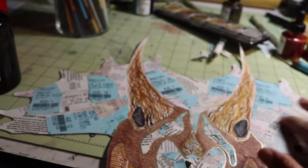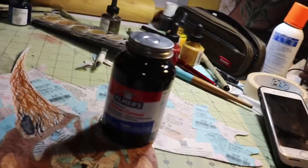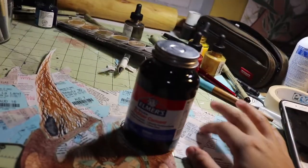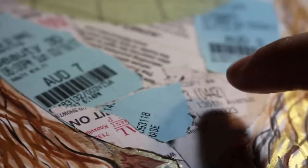I collaged all this with this, so that you guys know. Rubber cement, I just use the Elmer's one. When it is dry, all the stuff that doesn't stick on, you can rub off. Kind of like here, if you can see, it's too small to focus on, but those little black bits are the leftovers from that.